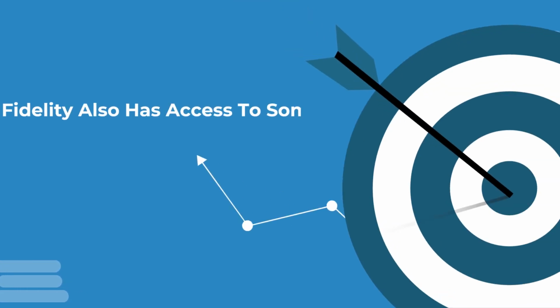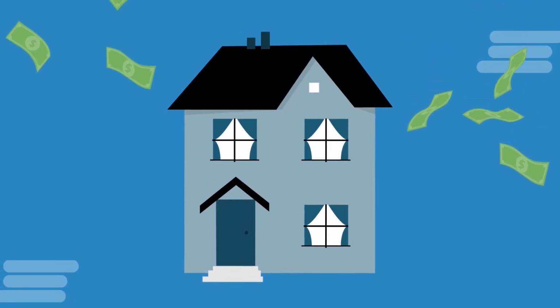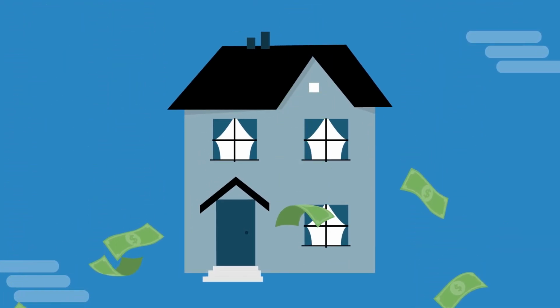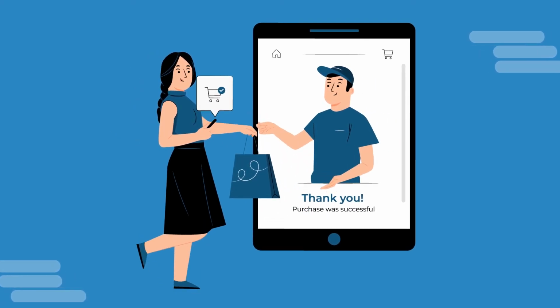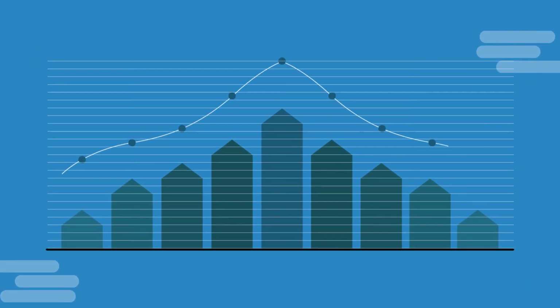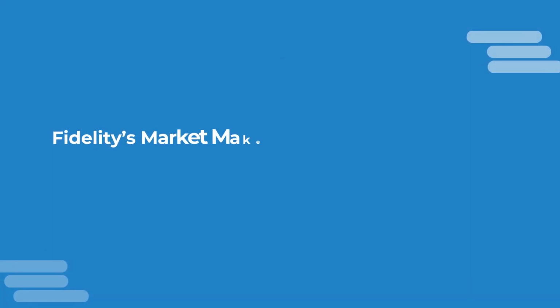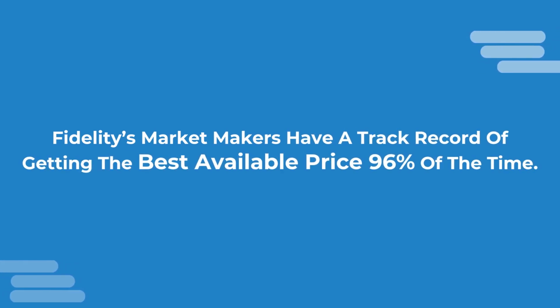Fidelity also has access to some of the world's best market makers. Remember, when you're buying a stock, you're actually buying it from another person or investment house. A market maker is a business that specializes in connecting buyers and sellers. Depending on the market maker, you can get a higher or lower price on the stock than the listed market value. Fidelity's market makers have a track record of getting the best available price 96% of the time.